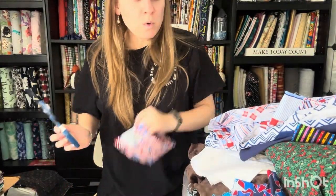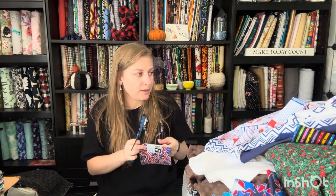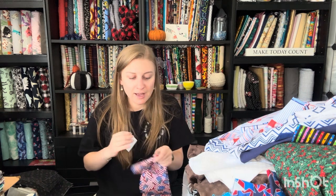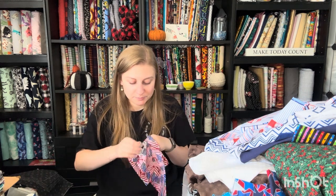And then, ooh, you know what'd be good with all of these scraps? Remember that quilt pattern that I got from the quilting shop in Delaware? I'm gonna make the trial one out of fabric that I have. I should make it with all these American flag, 4th of July themed fabrics. That would be really cute.